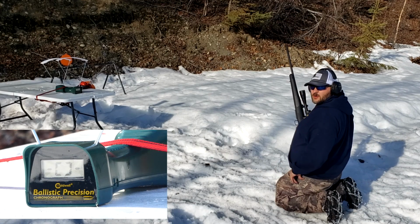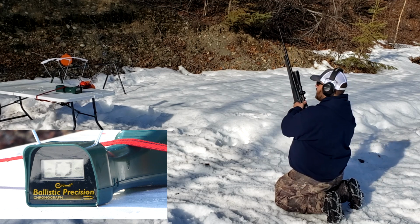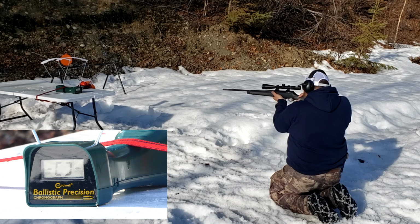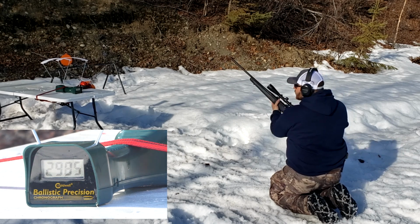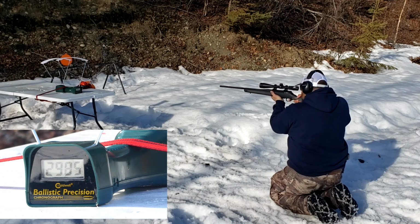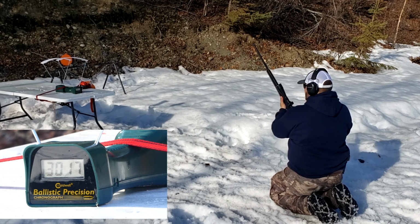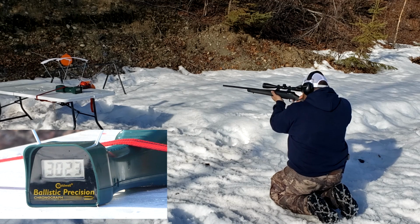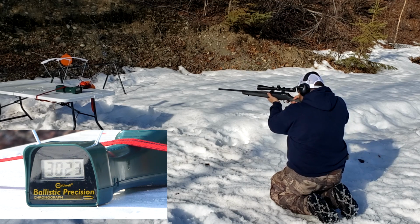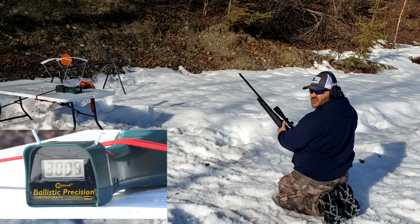Here we are, 6.5 Creedmoor versus 243 Winchester. 22-inch barrel, 243 Winchester, 95 grain Winchester Deer Season. Here we go. 29.85. And make sure I keep that brass in today's ammo shortage. 30.17. 30.23. 30.09. So about a 45-50 feet per second spread. Not horrible for rifle bullets.